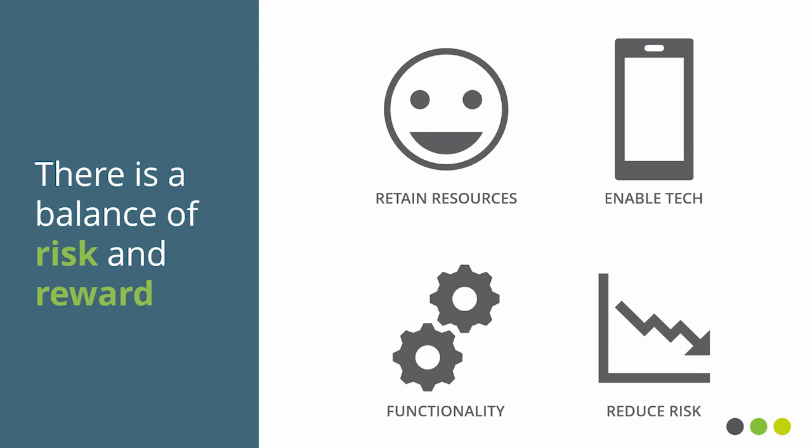So of course there's a balance between risk and reward with this, and it's just important for you to have an understanding of what some of the risks and the rewards are in all of this.